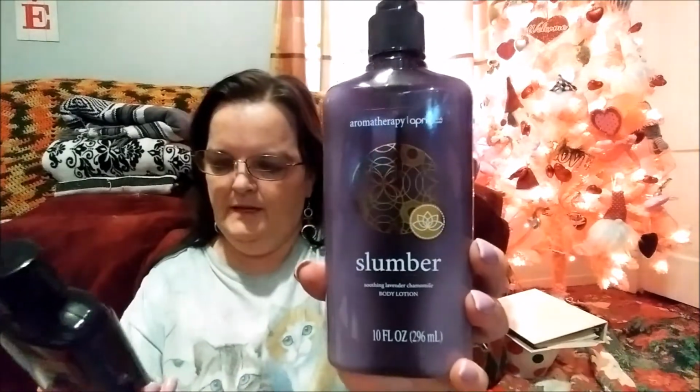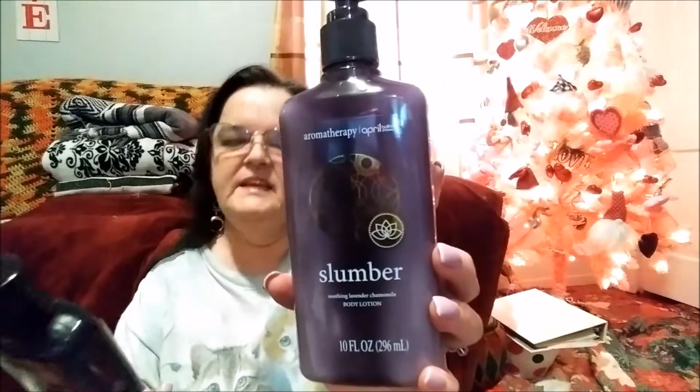Here is the body wash and foaming wash, smoothing lavender, and then here's the body lotion. I looked and I didn't see any shampoo or conditioners of it. They also had another one. I'm going to use these when I take my showers at nighttime, because sometimes I take one at night and then one in the morning. I thought with Slumber, it's probably to help get you relaxed so you can sleep better.